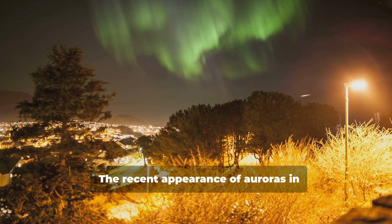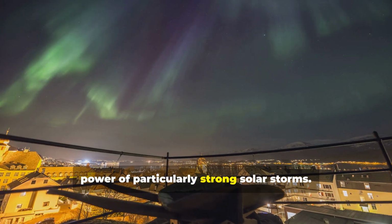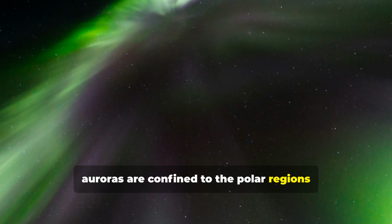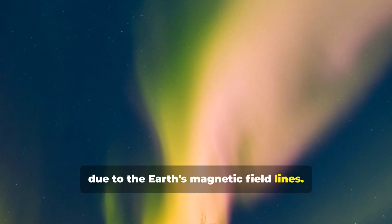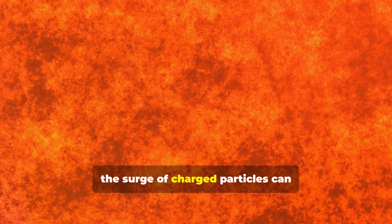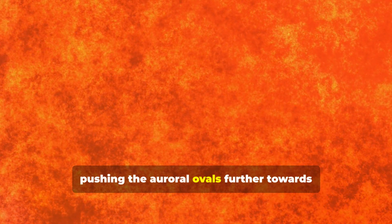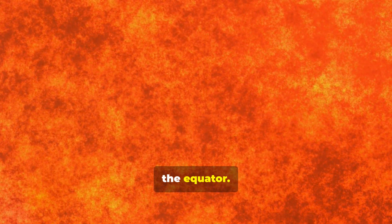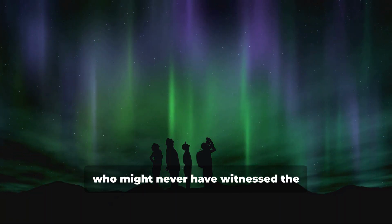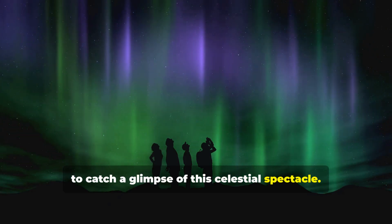The recent appearance of auroras in unusual locations is a testament to the power of particularly strong solar storms. Typically, auroras are confined to the polar regions due to the Earth's magnetic field lines. However, during intense solar storms, the surge of charged particles can penetrate deeper into Earth's atmosphere, pushing the auroral ovals further towards the equator. This expansion allows people living in lower latitudes, who might never have witnessed the northern or southern lights before, to catch a glimpse of this celestial spectacle.